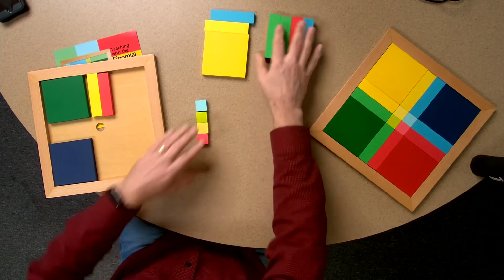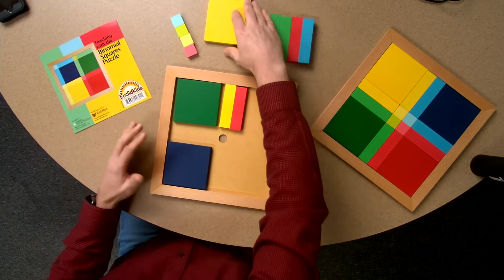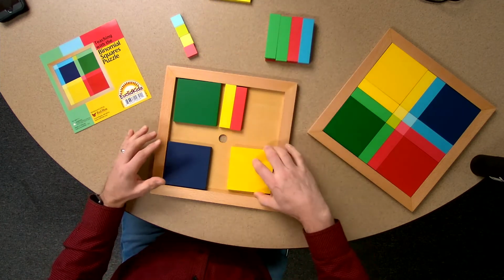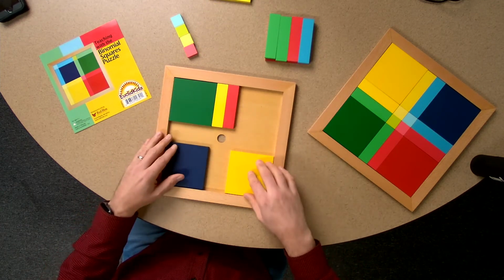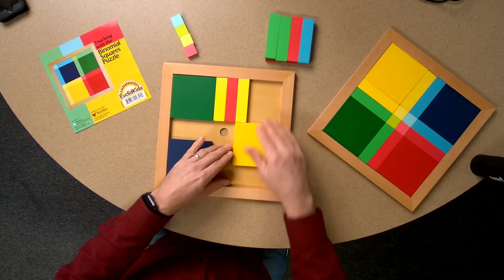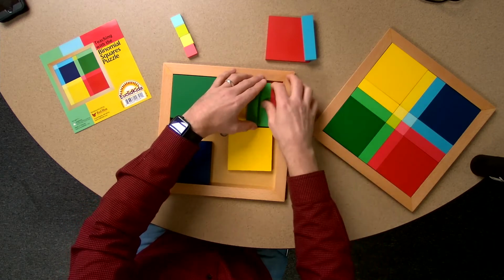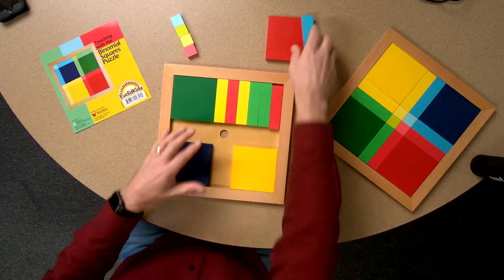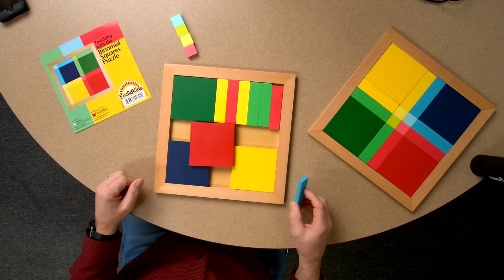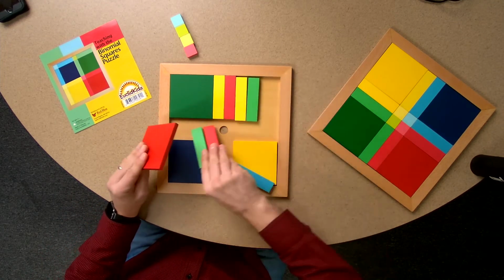But ultimately, what will happen at the very beginning, and this is something that young children and adults alike will struggle with, is how do I fit these pieces into here? You realize you're not going to be able to if you were to take all of these, say, and fill in this space, and then you would have this here. It's a challenge to figure out how do I get this piece in here?